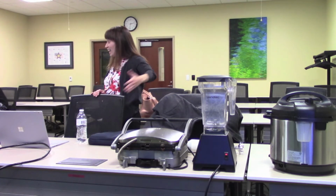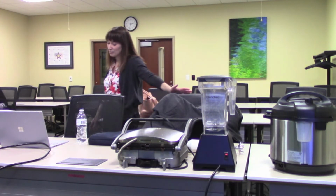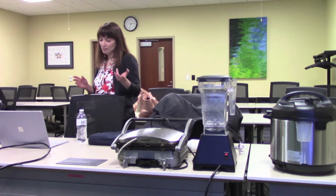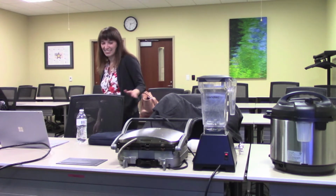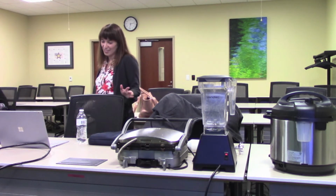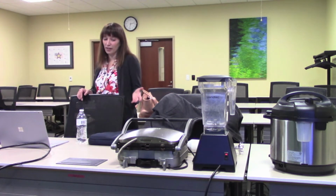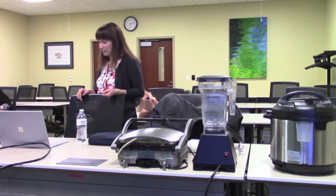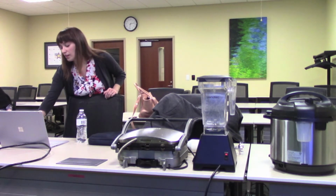These are all my gadgets. I narrowed it down to what I brought in. I brought four items to show you guys. If you come up close, you will see these are well used and loved. I've had many of them for a number of years. They still work beautifully, even though they've got pancake batter still on them.